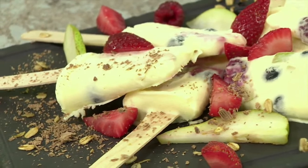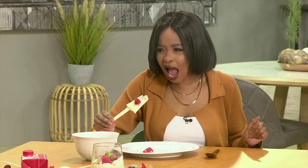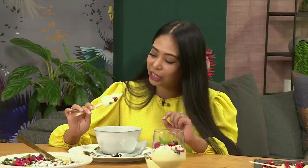Now, ladies, after that word association game, as much as 50,000 Rand is sweet, I'm ready to get into these sweet treats as well. Definitely. I'm already having some of this lollipop. Yes. Oh, girl. And don't you love that it's not as sweet? It's rich, it's creamy, but it doesn't have that overly sweetness that sometimes an ice cream can have.